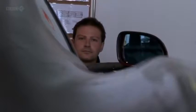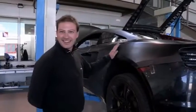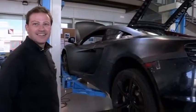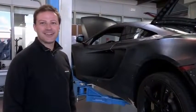Having worked on this project for nearly 5 years, Richard has become rather attached to this prototype. Yes, my baby. I've worked with it for a long time now. What will happen to it eventually? It's going to get crushed. Yeah, it will die eventually, this car. Although it keeps refusing to.